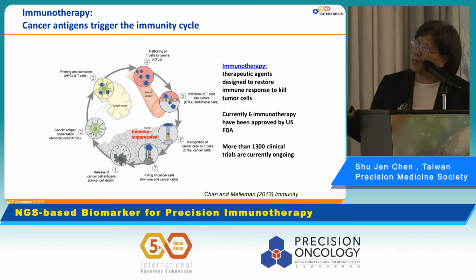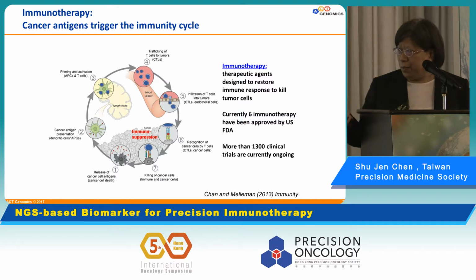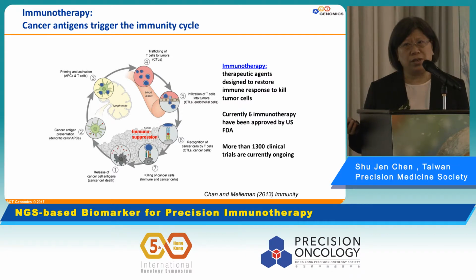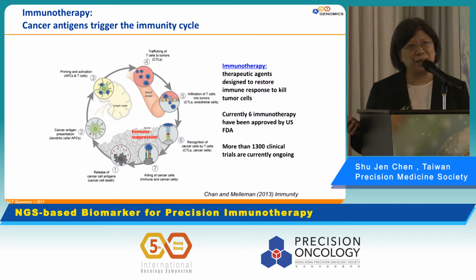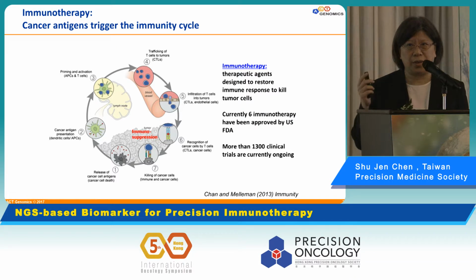So the first step that kicks off the cancer immunity cycle is the release of tumor antigen. But we also know that through the past few years, we have witnessed the efficacy of a lot of checkpoint inhibitors. For most cancer types, the drug is effective, except it's only effective for a small portion of patients. So in that case, we definitely need some biomarker in order to identify those patients.